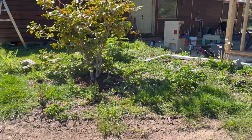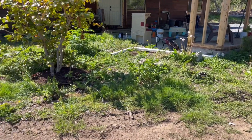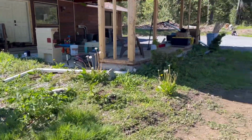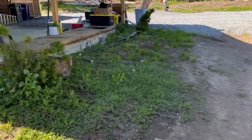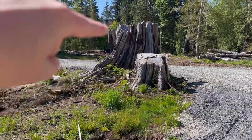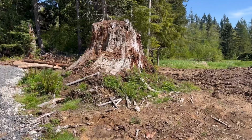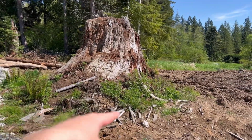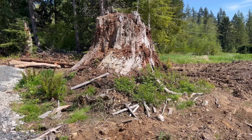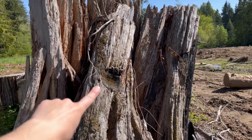The other project I really need to do is just to weed whack all the weeds down. Obviously we don't have a grassy yard yet, so the weeds just kind of take over and grow everywhere. So that's one of the other projects. And then I have these two old growth stumps, the big one is an old growth stump here. And this one is an old growth stump here. I ordered some mulch bark to put around them. I don't know if it's gonna be here this weekend, but I did want to show you this old growth and a whole bunch more on our property actually.